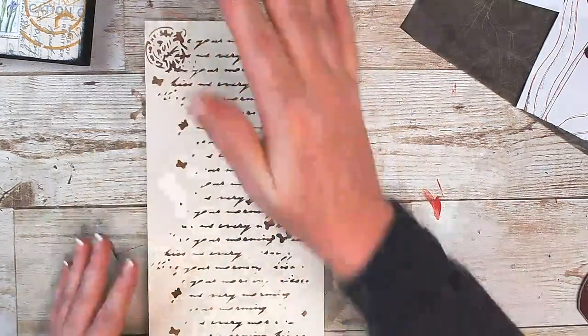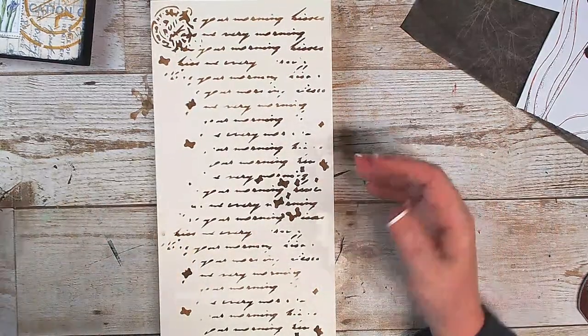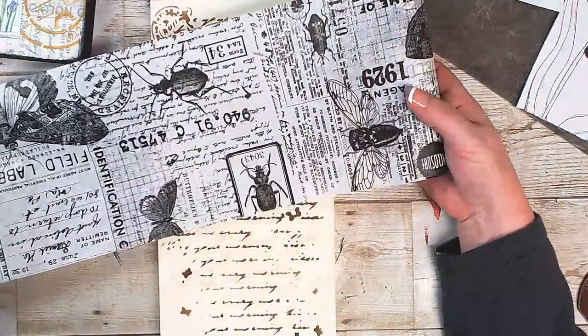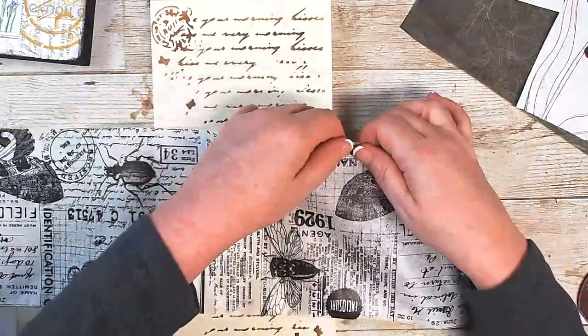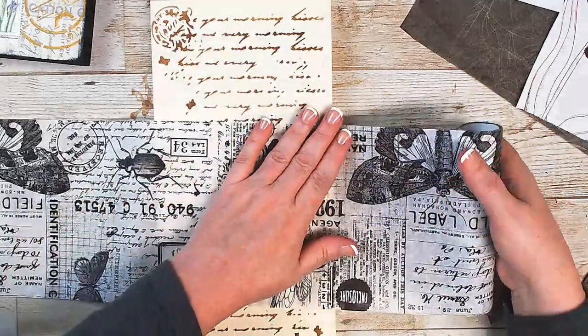There we go. So our next step is to put on our next layer for this. And this is what I've been using, this entomology paper. I just love this one. I had a couple of different ones, but... And I put all of these on sale, too, this week. Just saying.